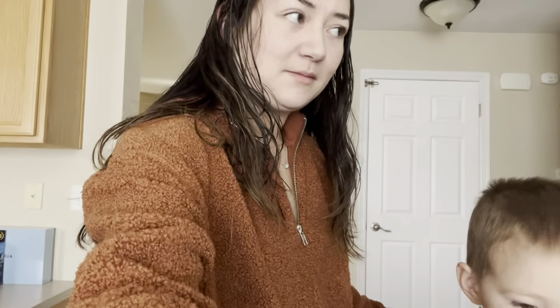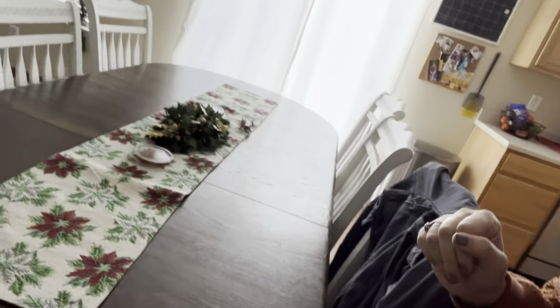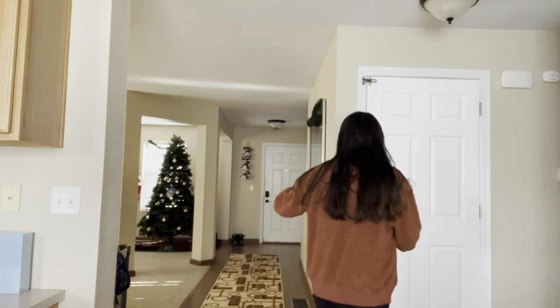We're gonna clean up some of the Christmas stuff. So I'm gonna just take the ornaments and the garland and all that, and take this stuff from the kitchen, just like the table. And yeah, that's gonna be that. But I have to go get the boxes from downstairs. So yeah.